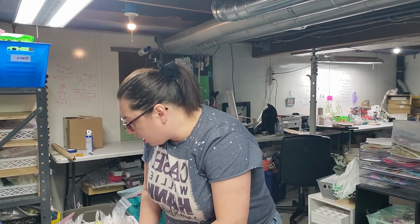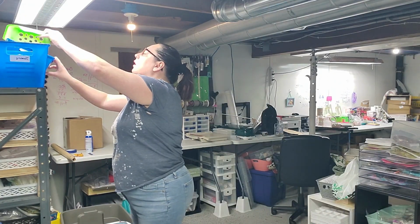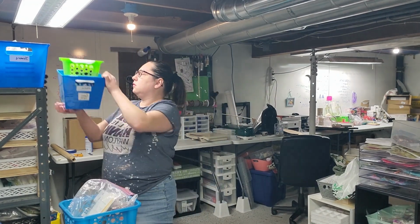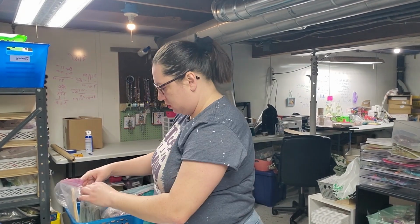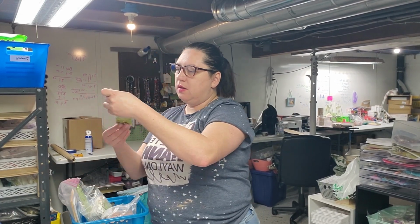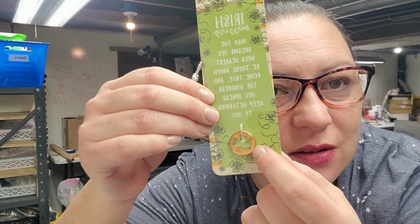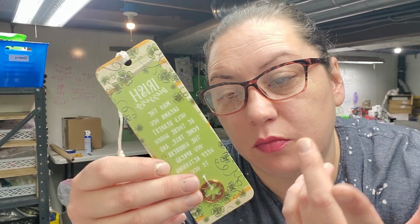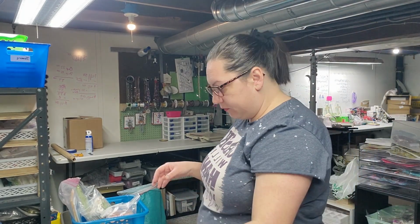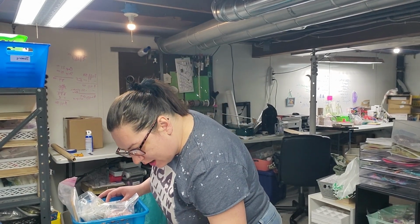RG14, Irish Blessing Shamrock Coin Bookmarks. Let's see, that's going to be up here somewhere. How many of those do we want? We want 1. They're super cute because they have the little coin. This is the coin we used on one of our boxes, and we just take this little coin off and use it as a pendant or whatever. It is actually a penny that's been etched, which is super cute, and then you still get your little bookmark. Okay, so we want one of those. Mark that off.